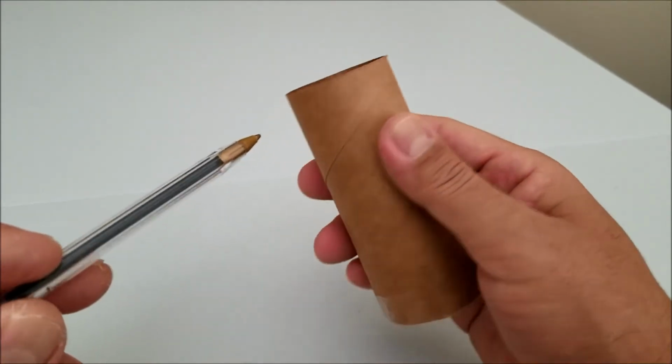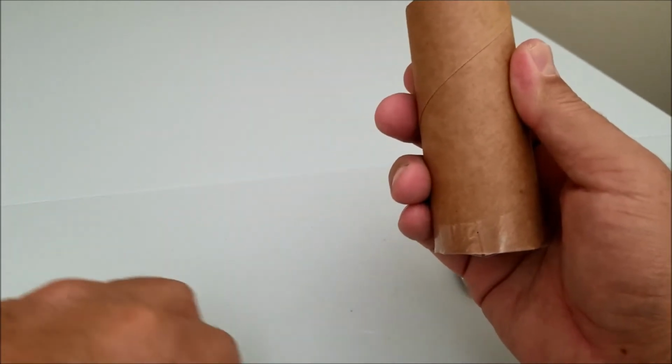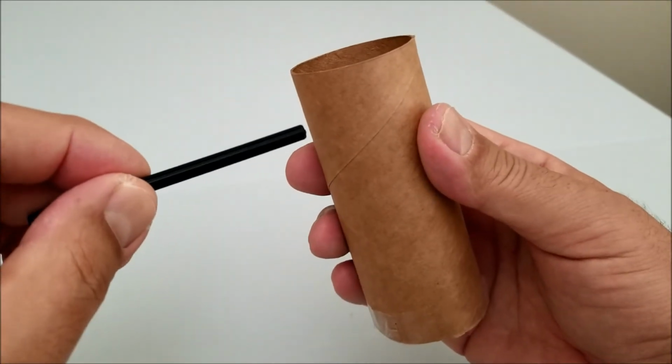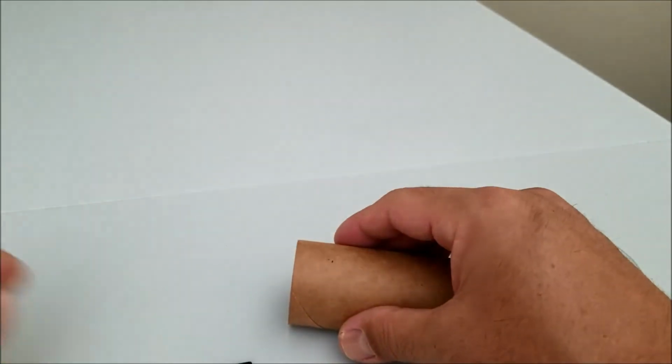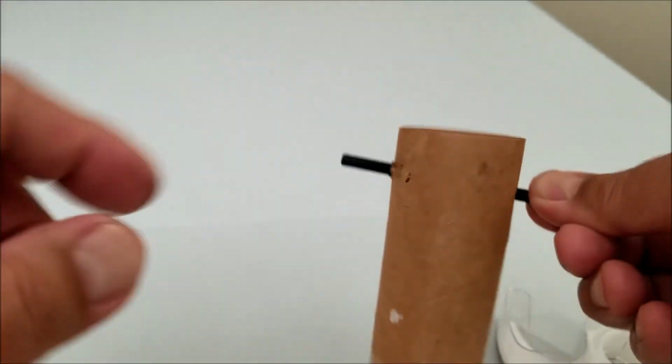Now you're going to want another hole on the same exact side so that this can go right through. So let me go ahead and do that. Okay, so here is what it should look like. Remember, there's the tape at the bottom.